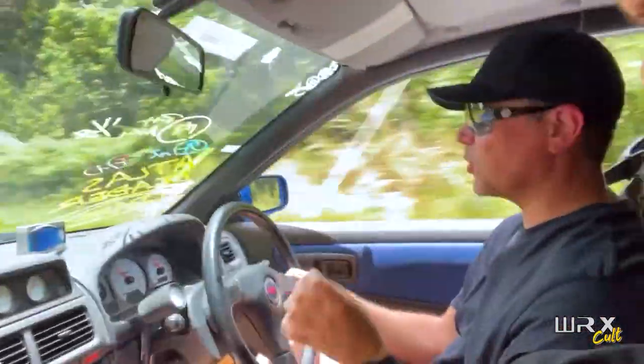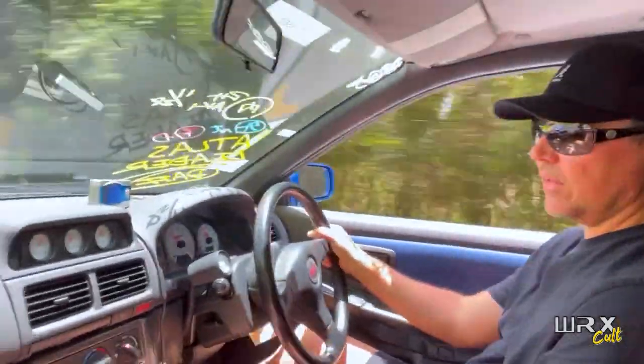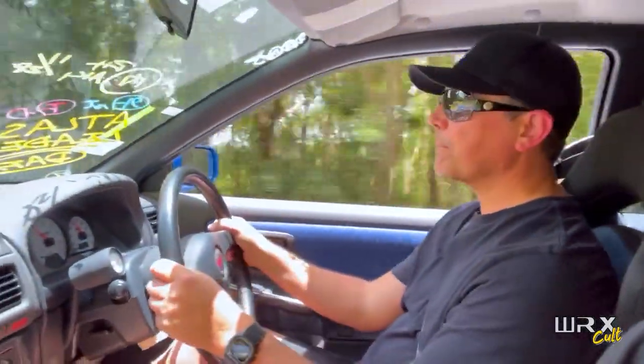You can certainly feel the torque lower down in this car, and even in the high gear, I'm in fourth gear now, it just picks up. Yep. And I'm going up the hill as well.